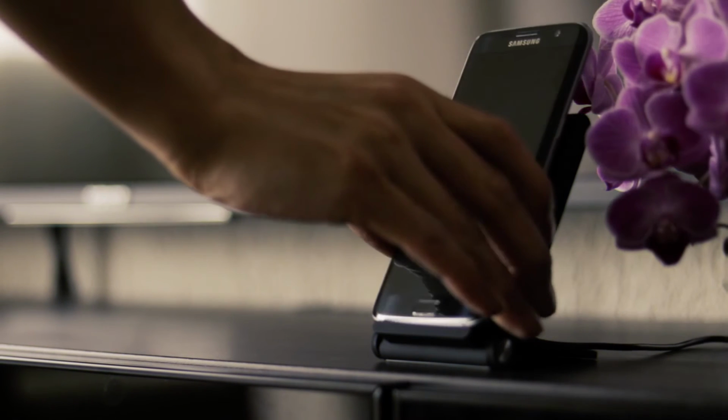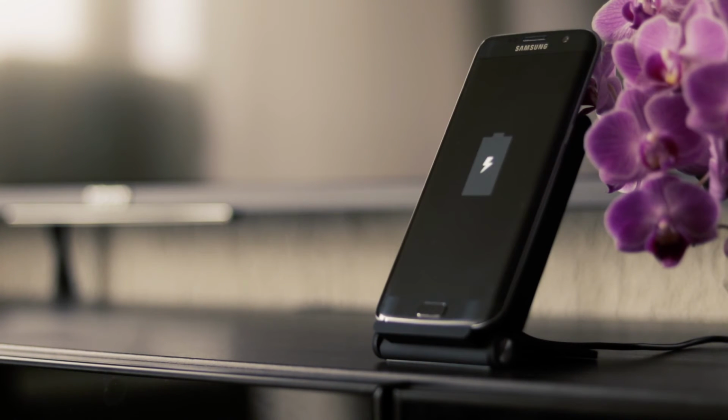The 12th way is to check the charging cable. If your phone is overheating while you charge it, it could be that there's an issue with the charging cable. Try swapping it out first and see if that fixes the issue.